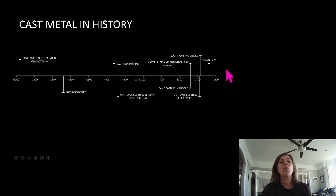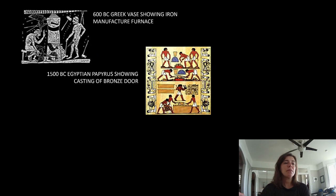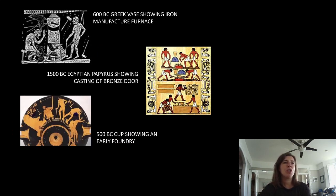But the type of casting that we're used to talking about now is pretty recent. The present day castings have only been around for 100 years or so. It was so prolific that it actually even made it into the art of ancient societies. So here's a Greek vase showing an iron manufacturing furnace. This was them getting ready to cast, or a method that they would use to make castings. Just a few more, showing casting being part of the art world.